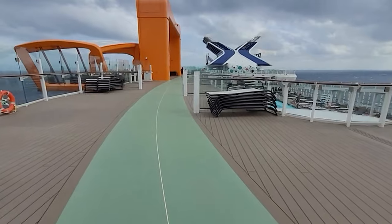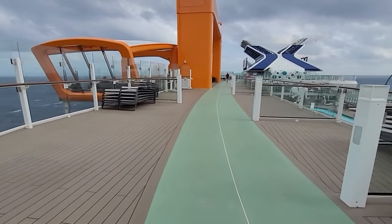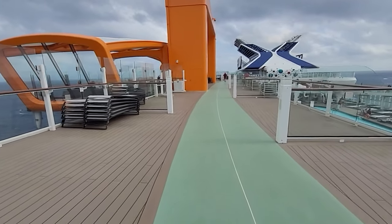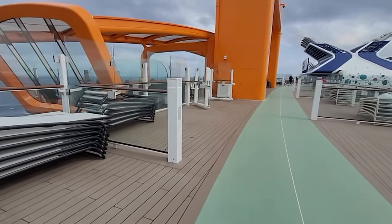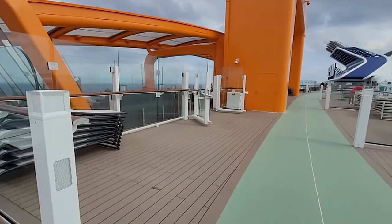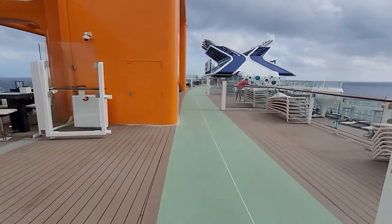Magic carpet, same as the Apex. One of my favorite places to go have a drink. Sometimes they will have a specialty dining experience on that magic carpet. They did not this sailing. Let's take a detour onto the magic carpet, shall we? Bring it.